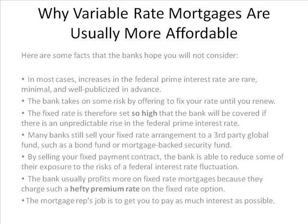The bank takes on some risk by offering to fix your rate until you renew. The fixed rate is therefore set so high that the bank will be covered if there is an unpredictable rise in the federal prime interest rate. Many banks still sell your fixed rate arrangement to a third-party global fund, such as a bond fund or a mortgage-backed security fund. By selling your fixed payment contract, the bank is able to reduce some of their exposure to the risks of a federal interest rate fluctuation.